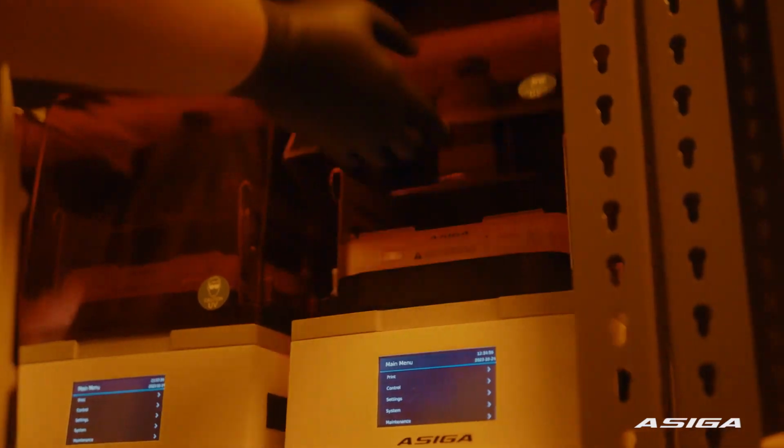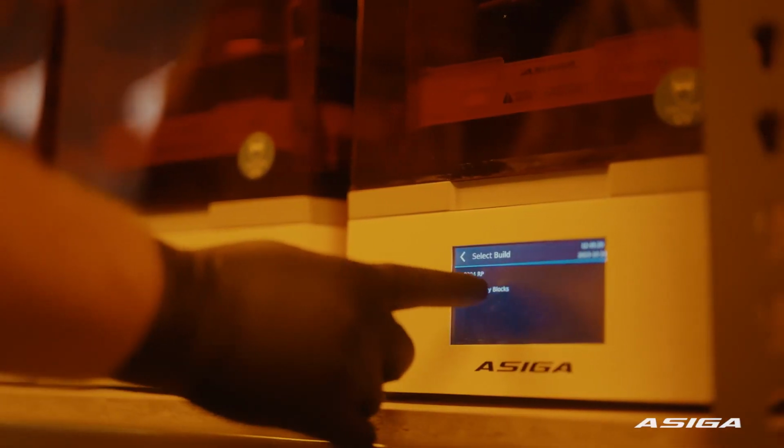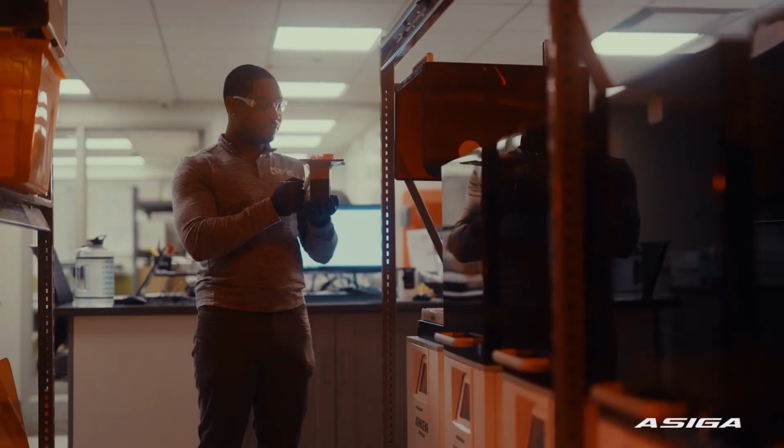Asiga is a high precision machine. It's really, really important to us, given that the dental industry is an environment based on time and quality. Doctors want what they want. Patients want a very quality product, and we aim to deliver that. And we believe Asiga allows us to do that.